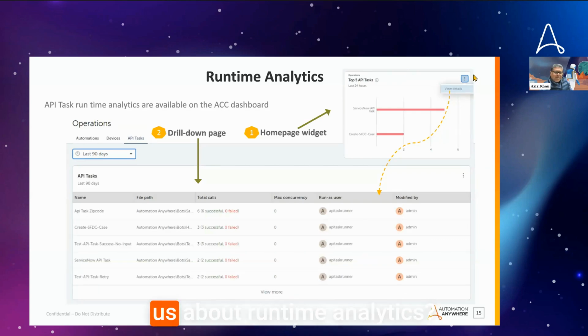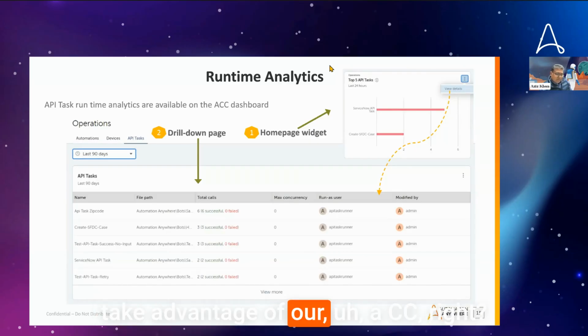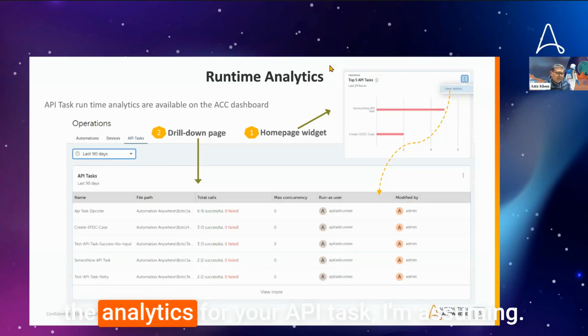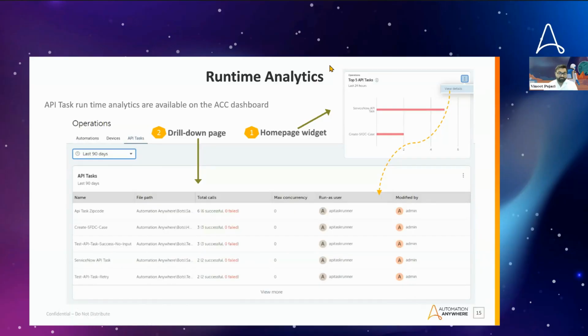Great. So Vineet, you want to tell us about runtime analytics? So you can essentially take advantage of our ACC, right? Our Automation Command Center to see all the analytics for your API task, I'm assuming. Absolutely. You're bang on.